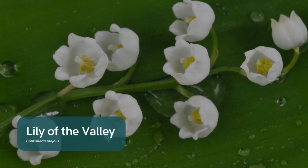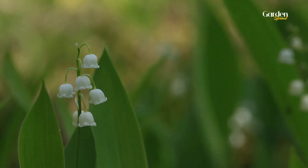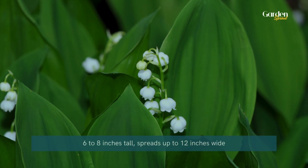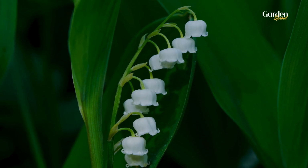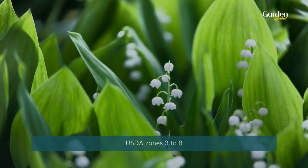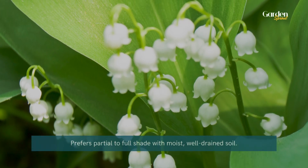At number 5 is the graceful Lily of the Valley, a low-growing perennial known for its sweet fragrance and delicate charm. It grows about 6 to 8 inches tall, forming lush green clumps that are perfect for shaded borders and pathways. This plant thrives in zones 3 to 8 and prefers partial to full shade with moist, well-drained soil.